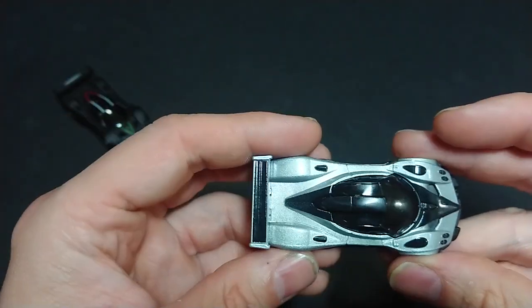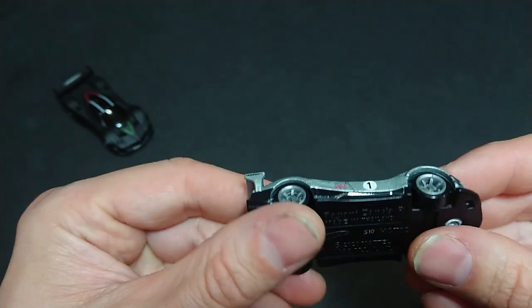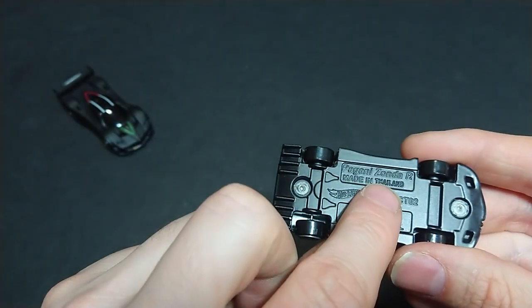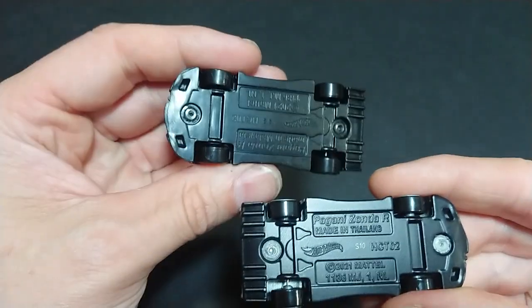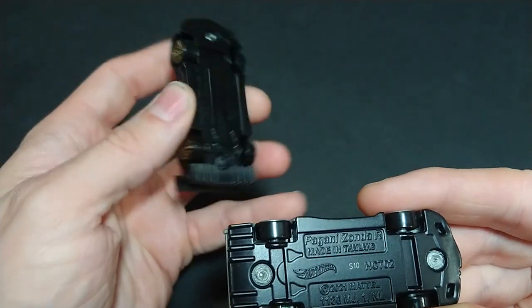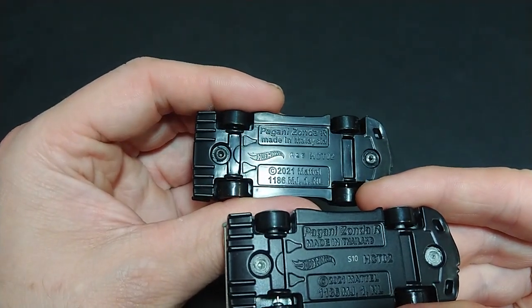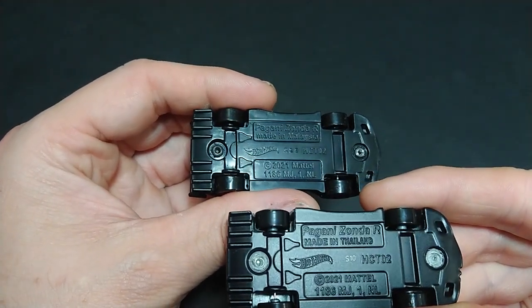And it's almost identical too, like I said. Just the top part appears to be a little bit heavier. Everything else appears to be the same. The only thing they've changed here is Thailand versus Malaysia and the weights. So there you have it, fans and friends. It's even the same casting and year and everything else.